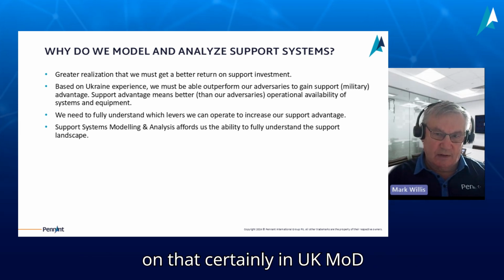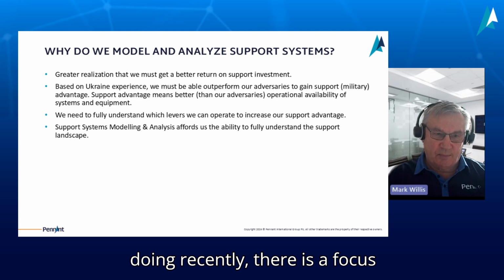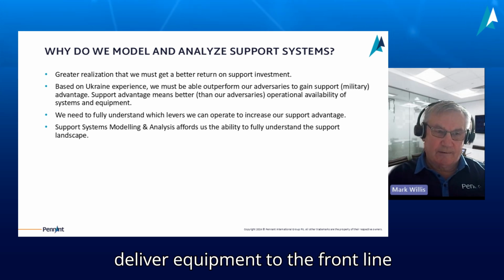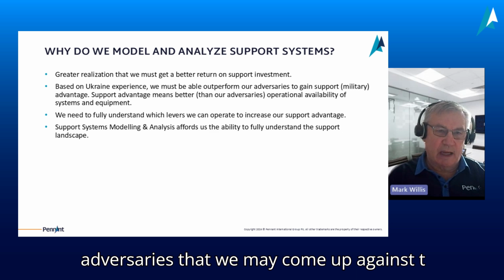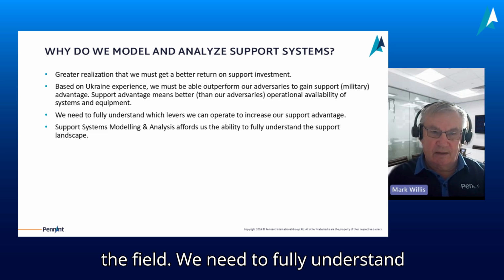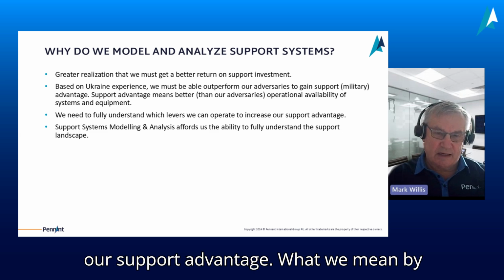And we've focused on that, certainly in UK MOD, in the work that I've been doing recently. There is a focus on support advantage. If we can deliver equipment to the front line more effectively than our enemies, the adversaries that we may come up against, then we will have the advantage in the field. We need to fully understand which levers we can operate to increase our support advantage.